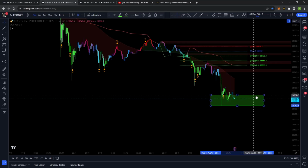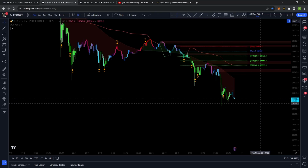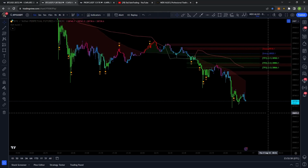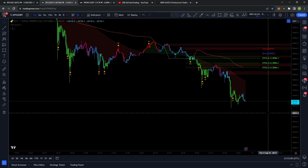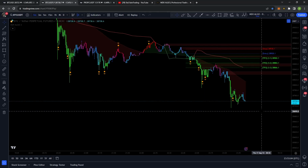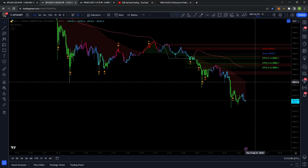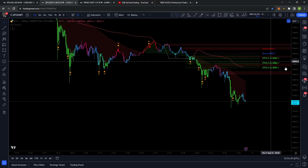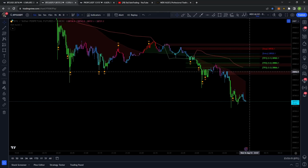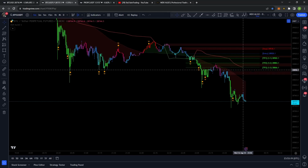I'm hoping that during this stream, even in the next half hour or so, we could see a break in structure and see how well it reacts. I'll probably close the remaining half of my short if we get some kind of a structure break, like an actual break with candle closes and whatnot. But as it stands right now, I would like to see us get up here.